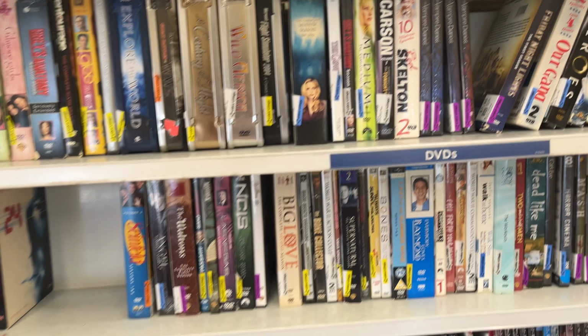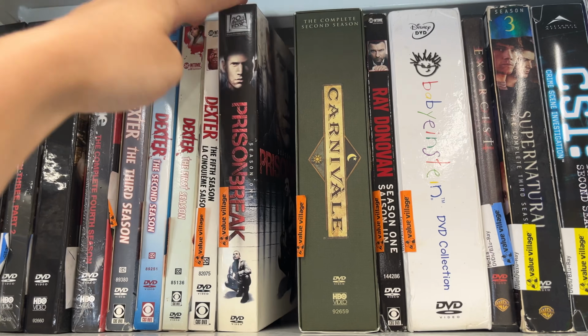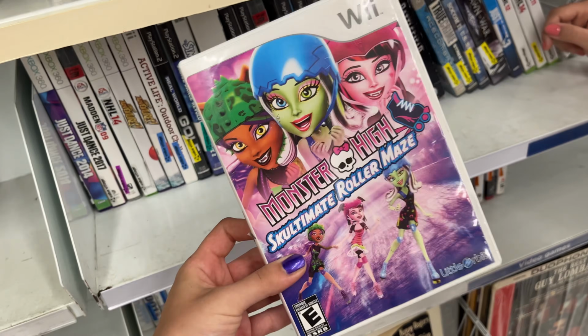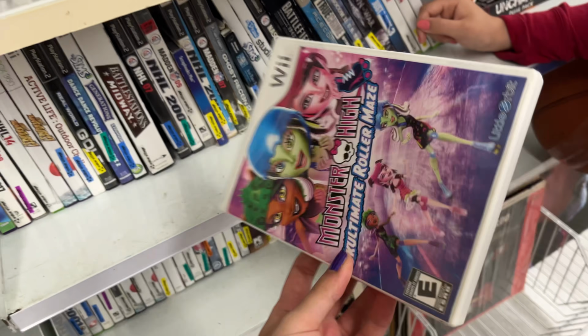Guys, this is beautiful. They have a good amount of series, but a lot of these I already have. Like, I already have these seasons of the Vampire Diaries. I already have Prison Break Season 1. Guys, look at what we just found. And let's try a Wii game. We have a Wii U, so we will be playing this. We should play this today.